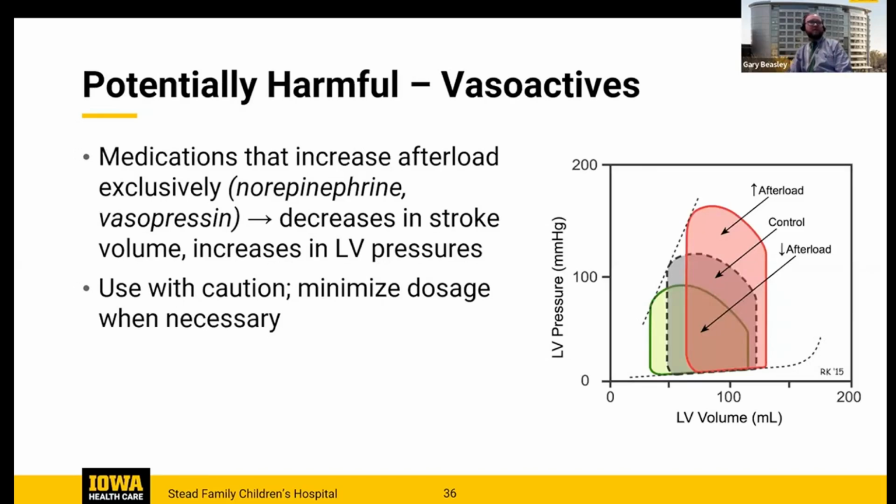A quick mention about some of the potentially harmful vasoactives. So medications that strictly just increase afterload, so things like norepinephrine, vasopressin, can actually decrease stroke volume and increase LV pressures. And so if you already have a ventricle that is stressed and near falling apart, by adding an increased afterload to that ventricle, you may actually cause it to lose all ability to have a true powerful contraction. So we try to use these with caution and using the minimal dose possible.